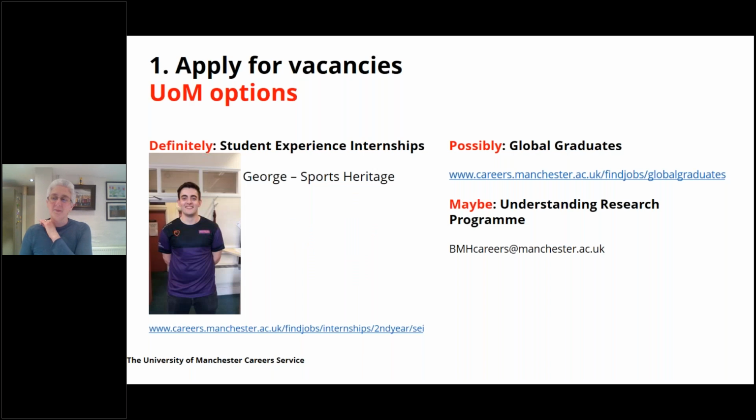So what I wanted to share with you here are 3 different options. So when applying for vacancies, these are University of Manchester options. And just like any employer, we are not able to be entirely clear about what opportunities we're going to be able to offer come spring, summer, because we don't know exactly what's going to happen. However, I've separated things into definitely, possibly, and maybe.